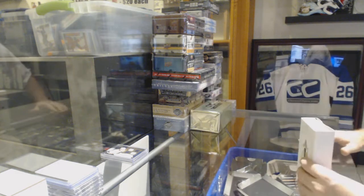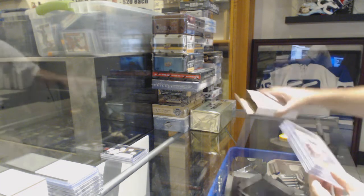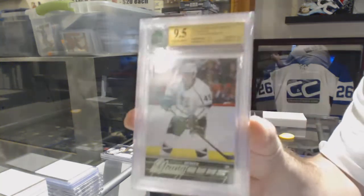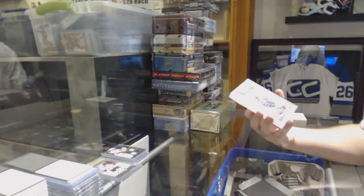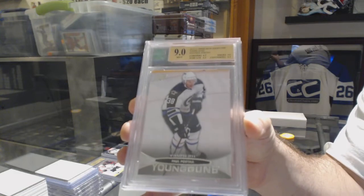I'm calling Pastrnak to win it in overtime, by the way, just because it's Pastrnak. For the LA Kings, Young Guns graded 9.5, Michael Mersch. We've got a graded 9 Young Guns of Paul Postma for the Winnipeg Jets.